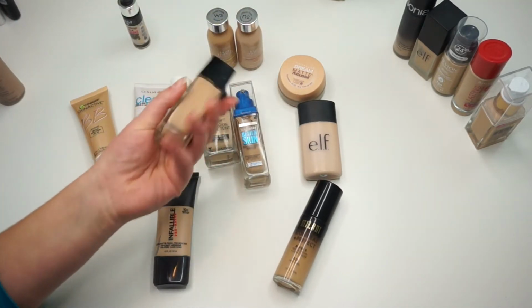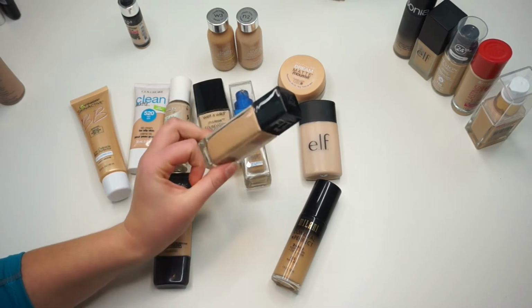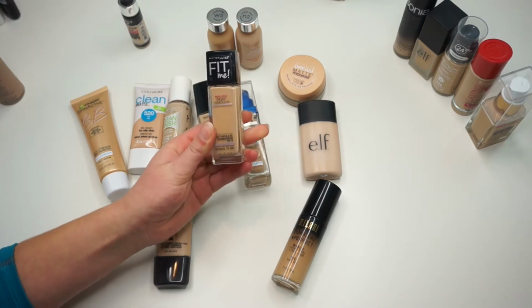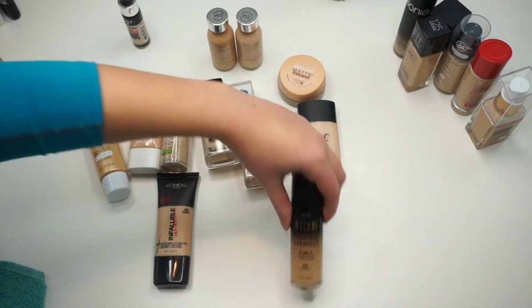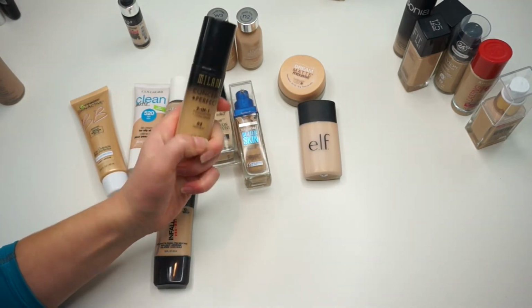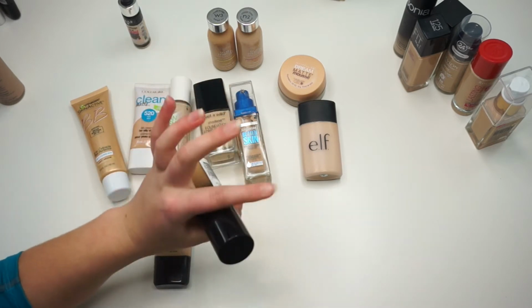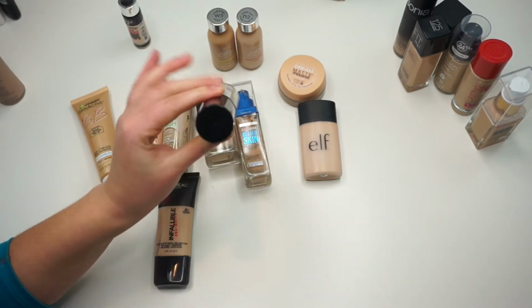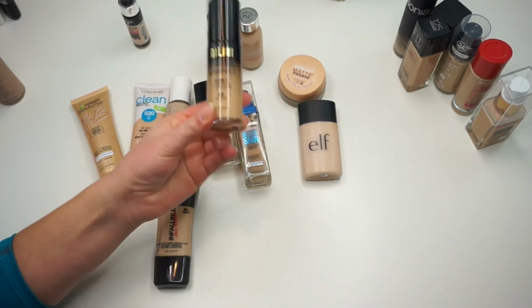Okay. The Maybelline Fit Me Do It. I really have been enjoying this. Now it's going to be too dark for me because I am definitely getting paler as it is getting winter in Minnesota here. But I do love this foundation. Another one is the Milani Conceal Perfect. This is a little dark now, but I love this for if I want 100% full coverage, like you can't see anything through this layer of makeup on your face. So if I want that, I go for this one.